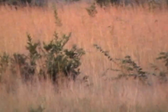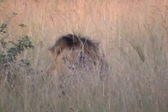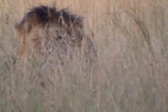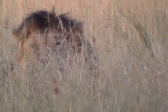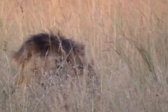Then you can also see again there's two rhinos there, but the rhinos aren't too worried. Just looking straight at us. Around the corner. We could see the rhino, but we don't see the lion. Come on here. There's a small little bush. I don't think that's... Yeah, he's lying just to the right of the bush.